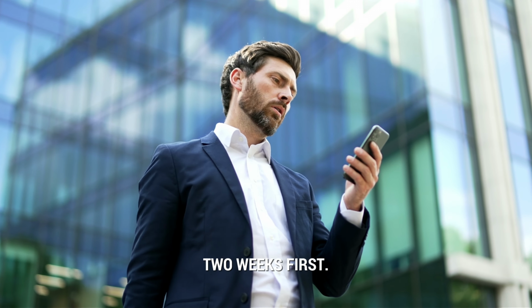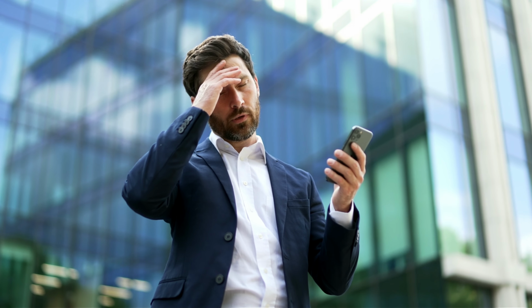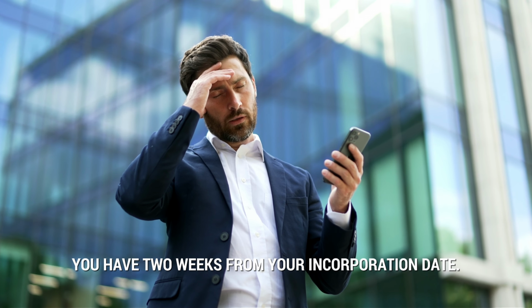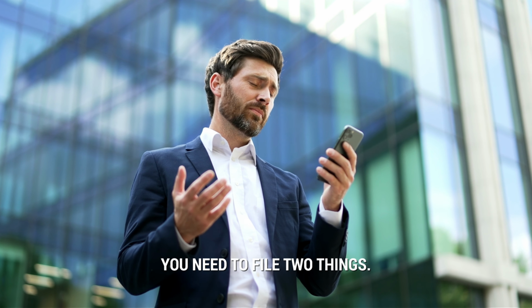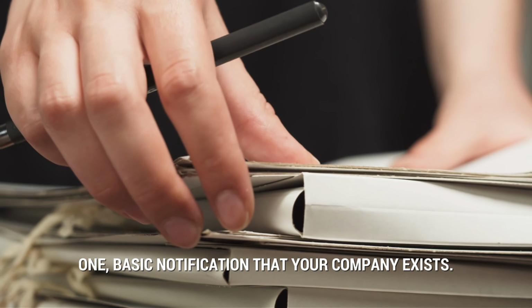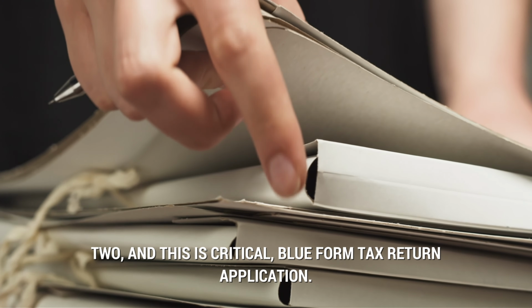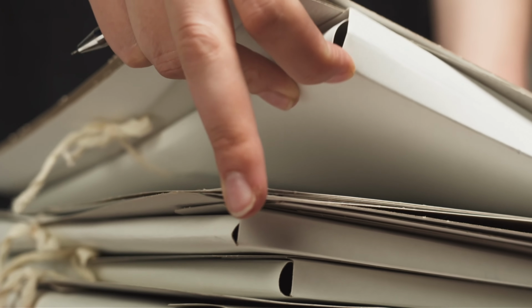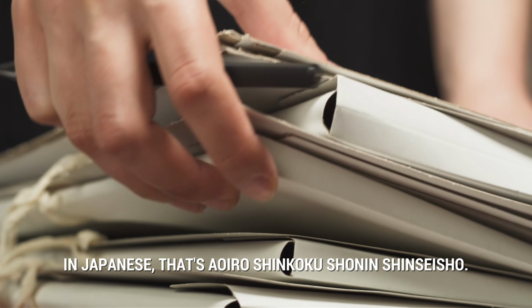Tax office, 2 weeks. First, and most important, tax office or Zeimusho. You have 2 weeks from your incorporation date. This is a strict legal deadline. Go to the tax office that has jurisdiction over your company's address. You need to file 2 things. 1, basic notification that your company exists. 2, and this is critical, Blue Form Tax Return Application. In Japanese, that's Aoiro Shinkoku Shonin Shinsho.